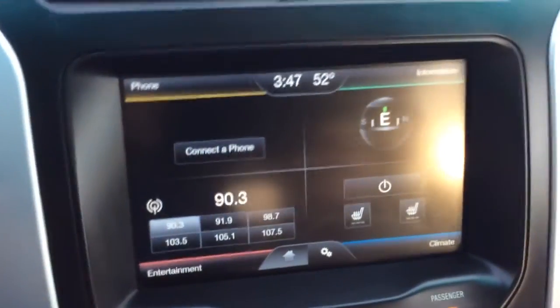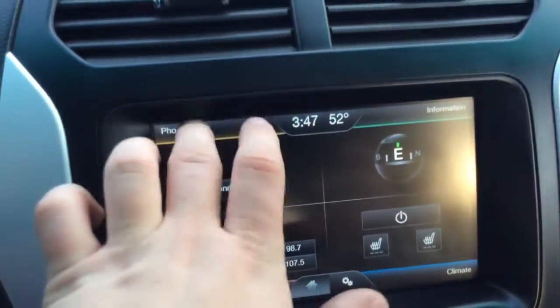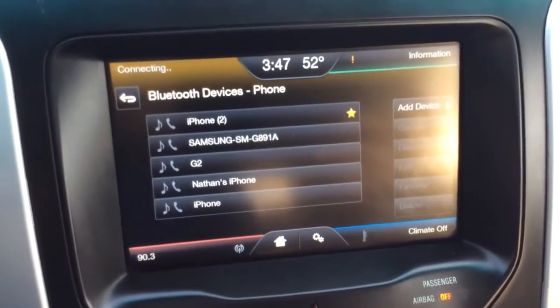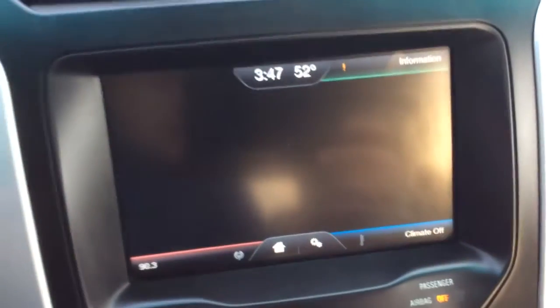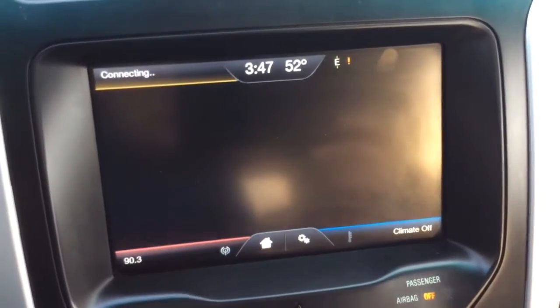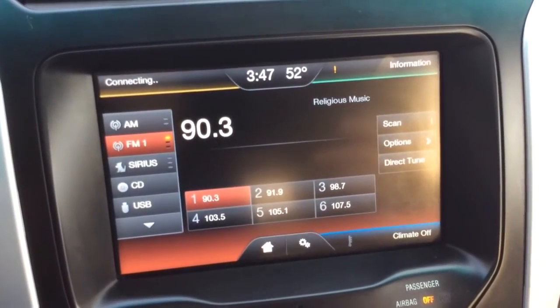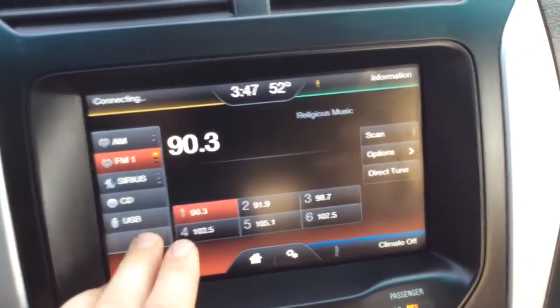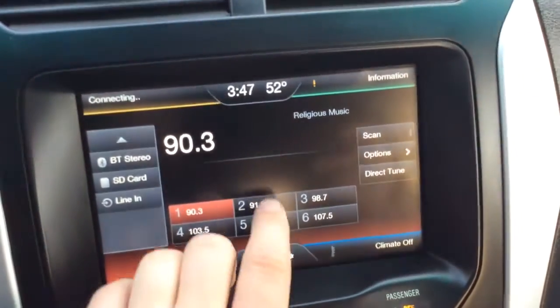Nice big touchscreen on the radio. Has the Microsoft Sync in the top left-hand corner, so that's where, through Bluetooth, you can sync up your phone, make and receive phone calls. The top right is the Microsoft Sync package for different apps that come through Microsoft Sync. Bottom left-hand corner is where you can control your radio. It has an AM, FM radio, Sirius satellite radio, a CD player, USB connection, Bluetooth stereo, all your presets and everything, on the touchscreen.